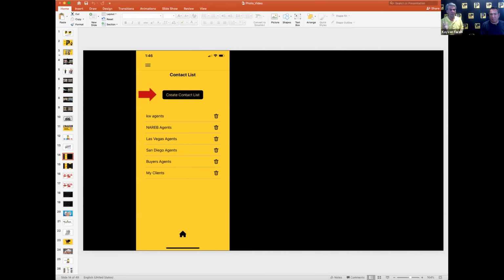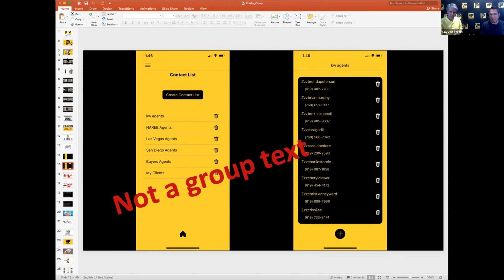Wow. So the mass texting is simple. It's right in your phone. You already have all your contacts in your phone. You simply create it. Again, it's not a group text. The last thing you want is somebody to say, please take me off this group text. And if you send it out to 50 people, all 50 get it. That will never happen with our system.